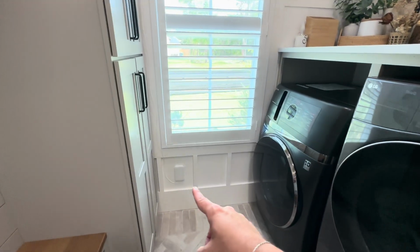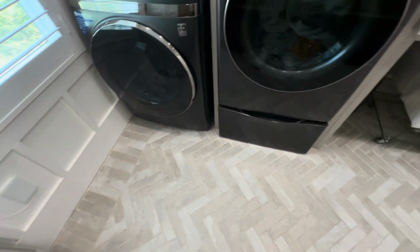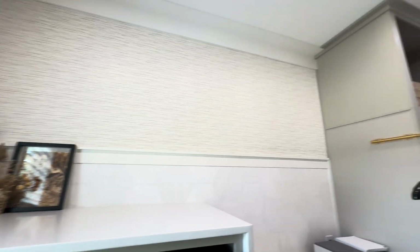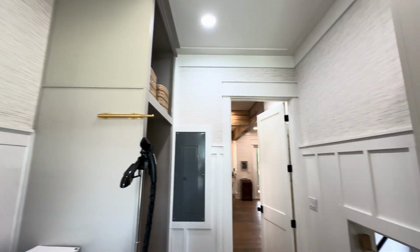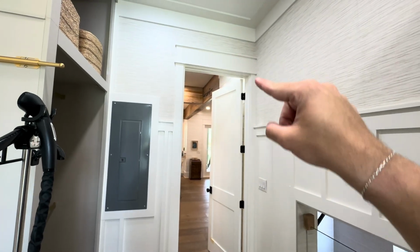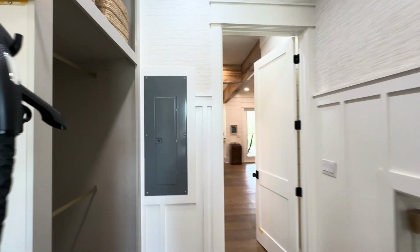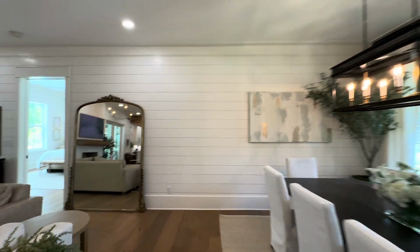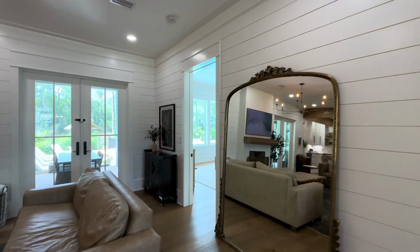See even the custom molding right here in the laundry. Love the simple wallpaper choice here as well. Even down to the molding, even around the electrical box and above every door frame and window. And then obviously, with a home of this size, we love to see a first floor primary suite.